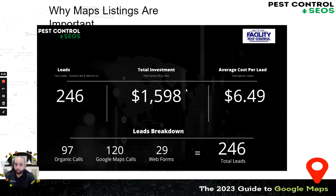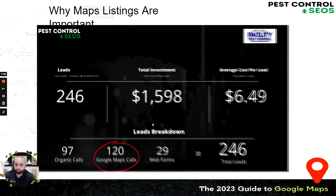And you can see with their Google Business Profile, $15.98. They are a smaller location, so Reseda has a smaller population. So about 120 Google Maps calls, at $6.49 per lead. About half of their leads came from Google Maps. Of course, the organic calls and web forms come from their website as well. Half come from there, and half come from Google Maps.